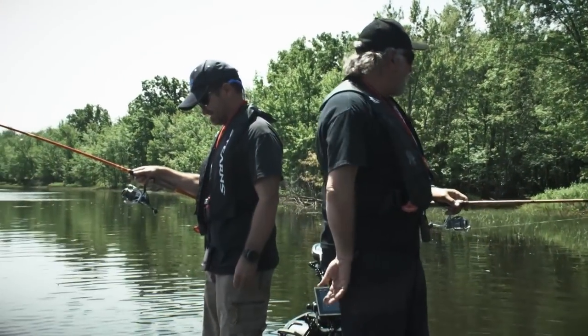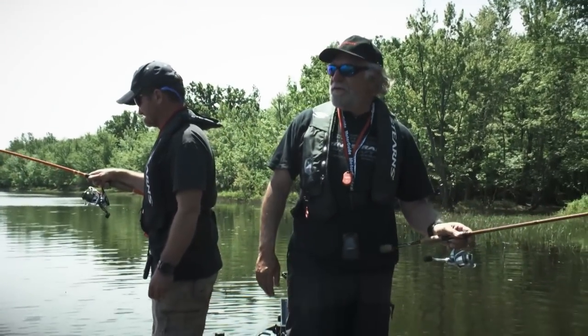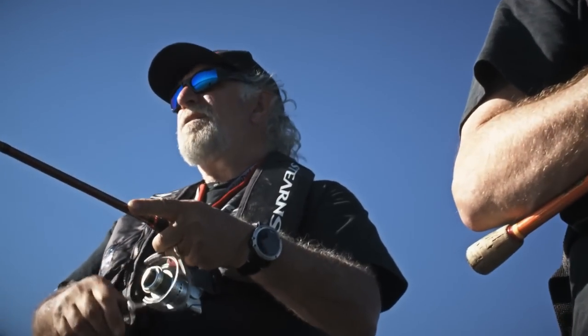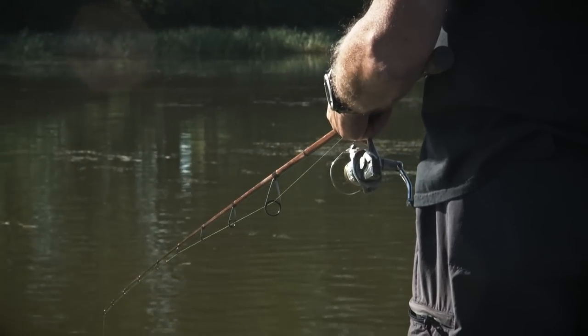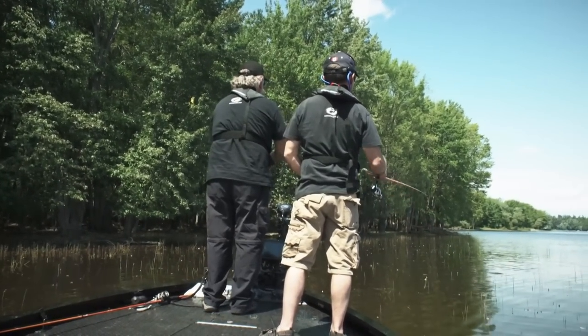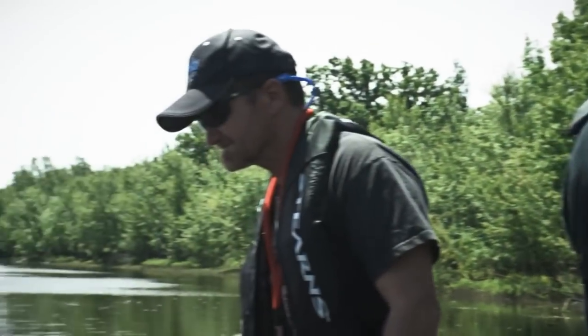There's something about this that makes it more of a hunt than fishing, because you're not just casting randomly, you're casting at a particular fish that you see. So the dynamics are totally different, but it's a blast. It's an absolute riot.